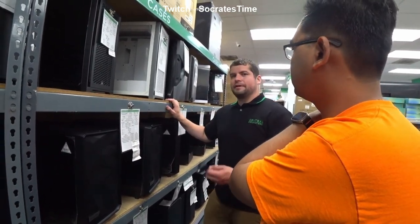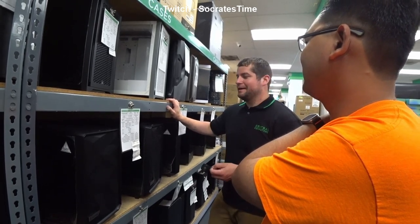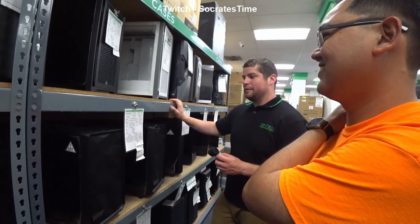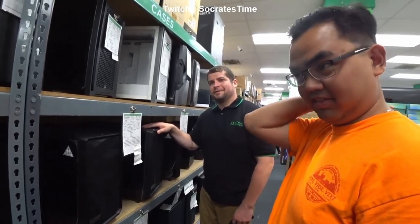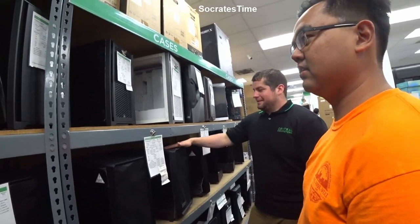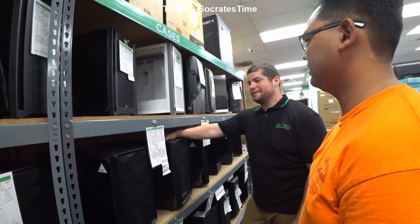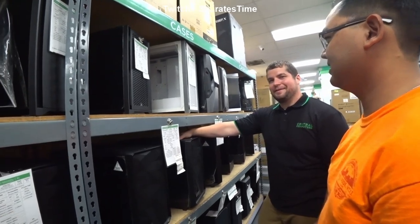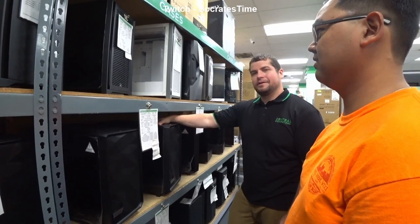When you first get a build, it's cool with the lights. After a while, you just kind of turn them off because they're in the way. Tinted does give that little bit of elegance where you can see that the computer's on, but it's also not illuminating the room. That would be nice. If I was to define it, tinted is a little more mature, but if you want to be a little more in your face about it, then you want a clearer one.